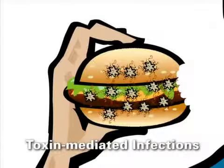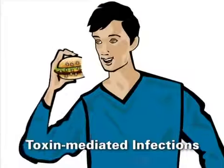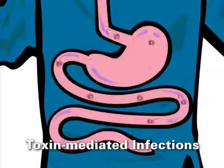The third classification, foodborne toxin-mediated infections, occurs when a person eats food containing pathogenic microorganisms.